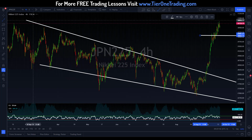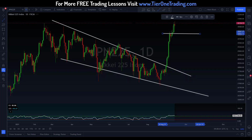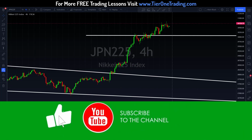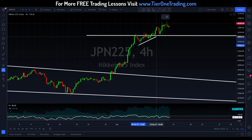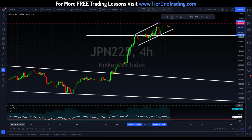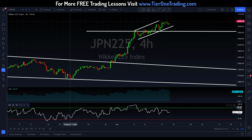But I suppose, actually, the 4-hour gives us a little bit of a different look. That actually makes this into a rising channel. So this is a little bit more interesting. Give me a second. So we've got a rising channel here. It looks as if, let me separate my RSI here. Yeah, we've got divergence there as well on the RSI.